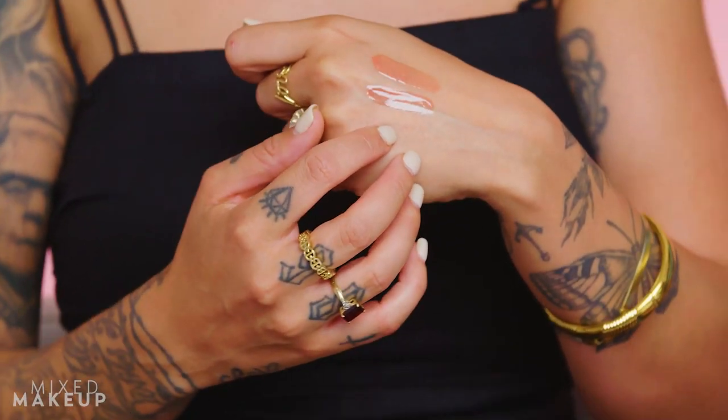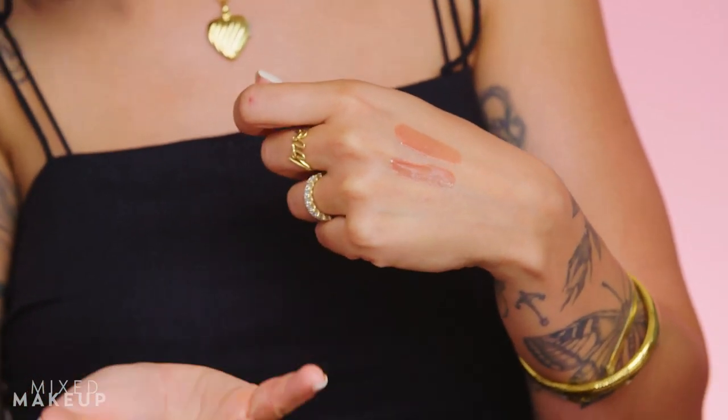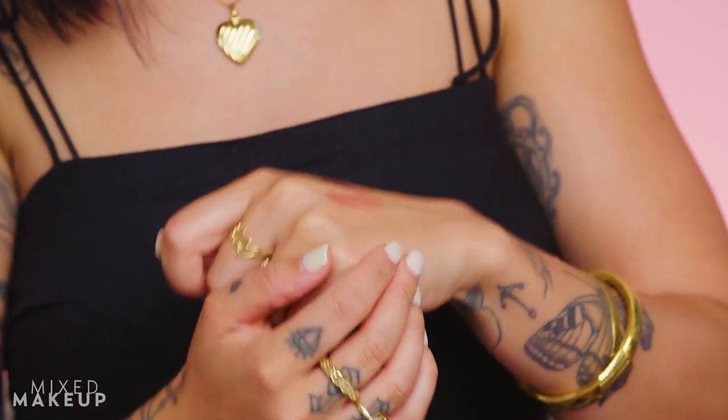The color is beautiful. It's almost slightly more rosy, like obviously that's in the name. And I kind of like that. I like a rosy color on the lip. I think it's really pretty. And it's also very universal, just like the Fenty one is too. But I think the true test and the true difference is going to be how it feels, right? So it looks the same.